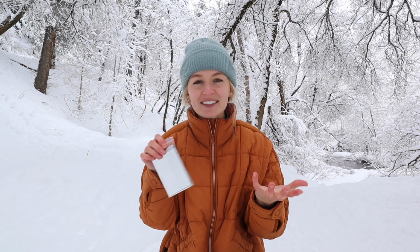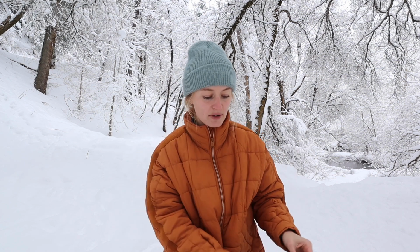I also bring, what are these called? Emergency blankets for everybody, one for everyone. And these are really inexpensive, really lightweight. They almost look like tin foil, but they're more durable than that. And you would just wrap up in them. They reflect your heat and would help warm you up in an emergency situation.